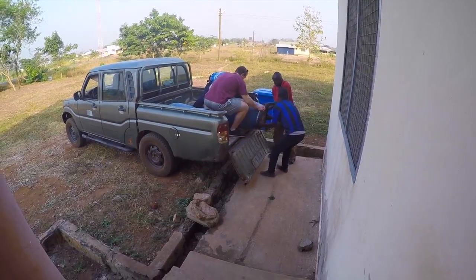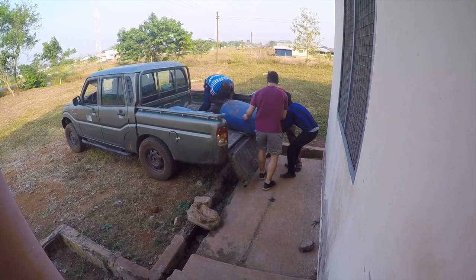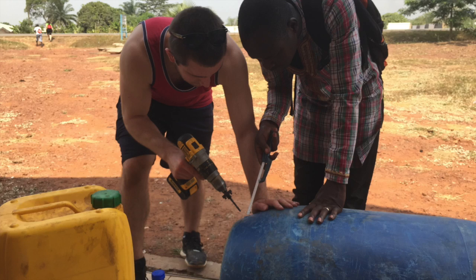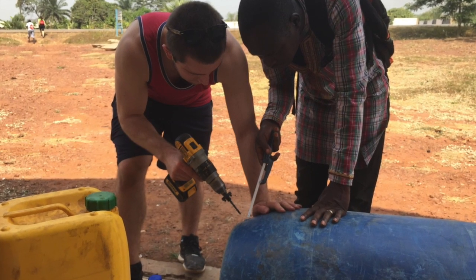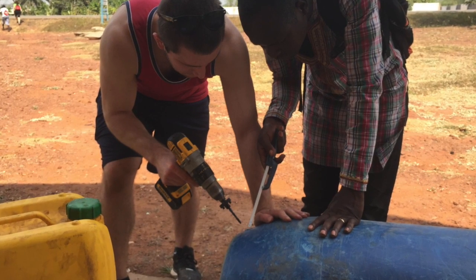On New Year's Eve, we began constructing the BioSand filter with the ONDA staff. It was important to have engineers and ONDA staff present during the building process to allow education about the filter to be shared as the filter was built.